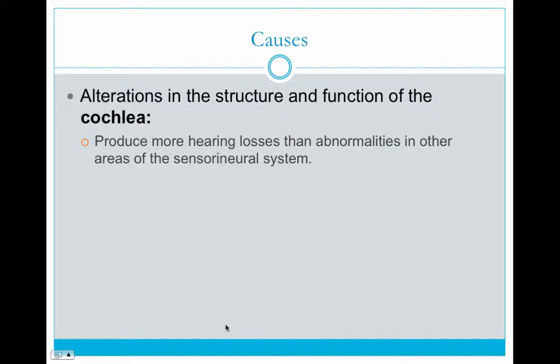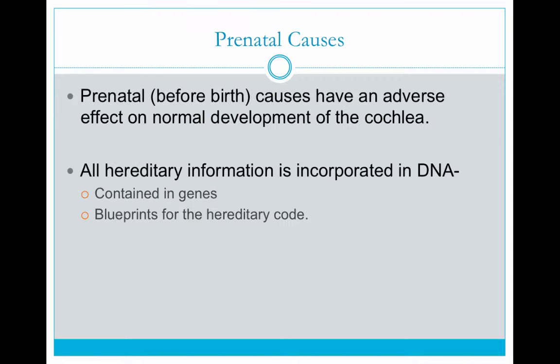Causes of cochlear hearing loss. Alterations in the structure or the function of the cochlea produce more hearing losses than abnormalities in any other areas of the sensorineural system. There are prenatal, before birth, causes that can have an adverse effect on the normal development of the cochlea.